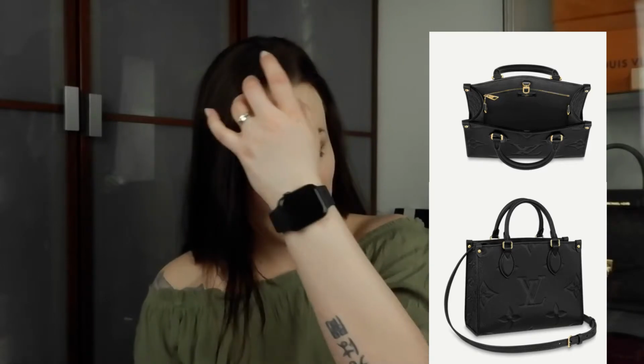I have a Felicie in the same leather and I absolutely love it. I love the size of the handles. I actually love that it has a little zip pocket. I do wish that it did have a zip at the top, but normally in tote bags you don't really get that anyway, so I can look past it.